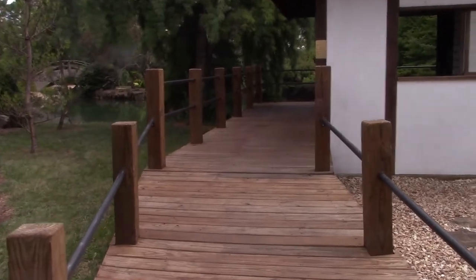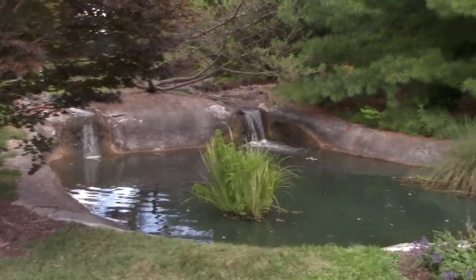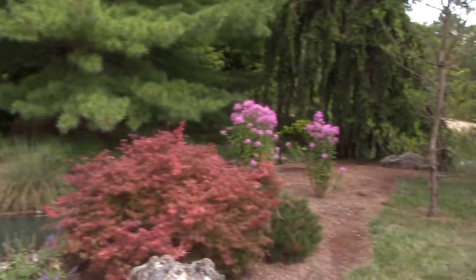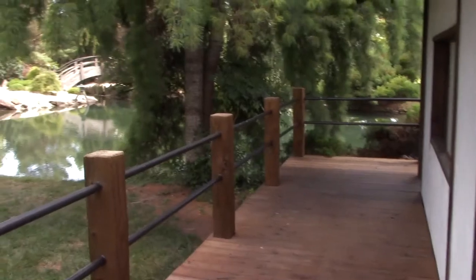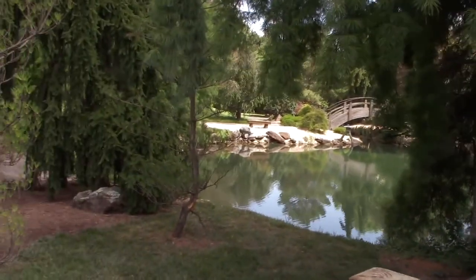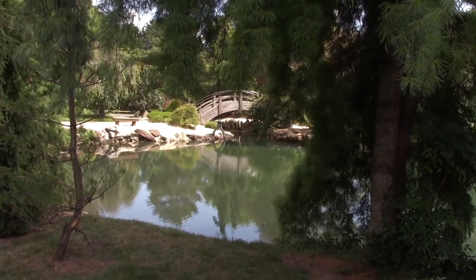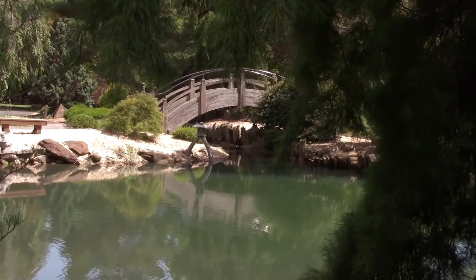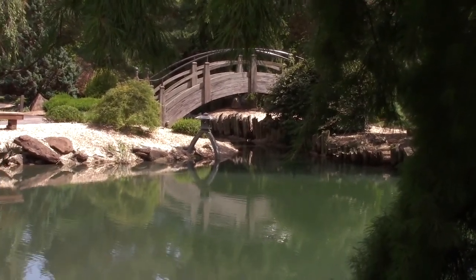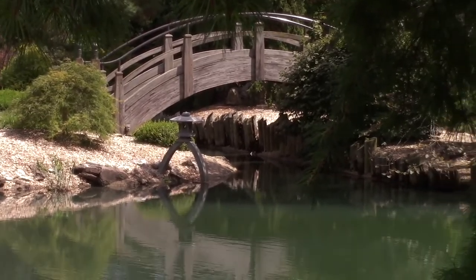And there's another small waterfall. There's a couple waterfalls. A couple more water features here. Some rocks over there. Oh, wow, that is really pretty right through there. And then with the sound of the water, very peaceful. That's that bridge that I went over earlier.